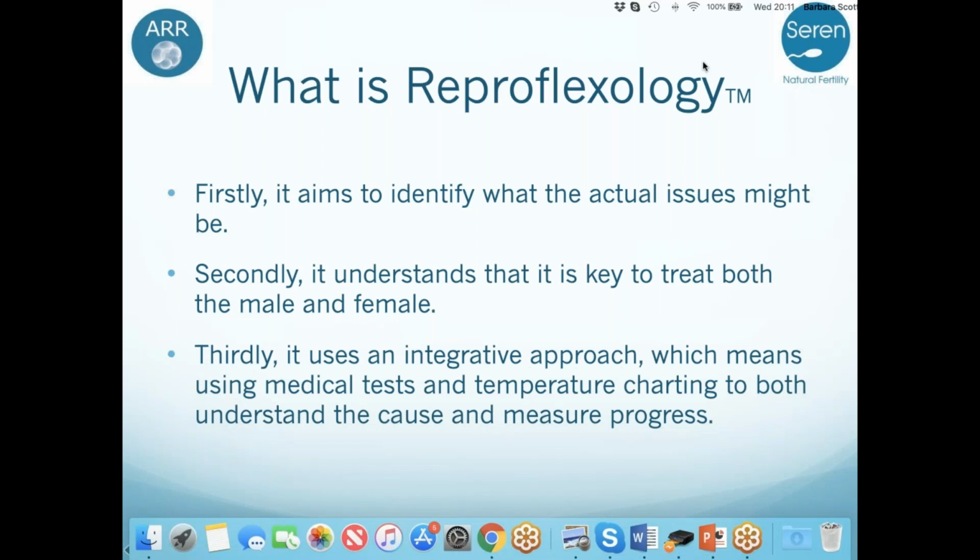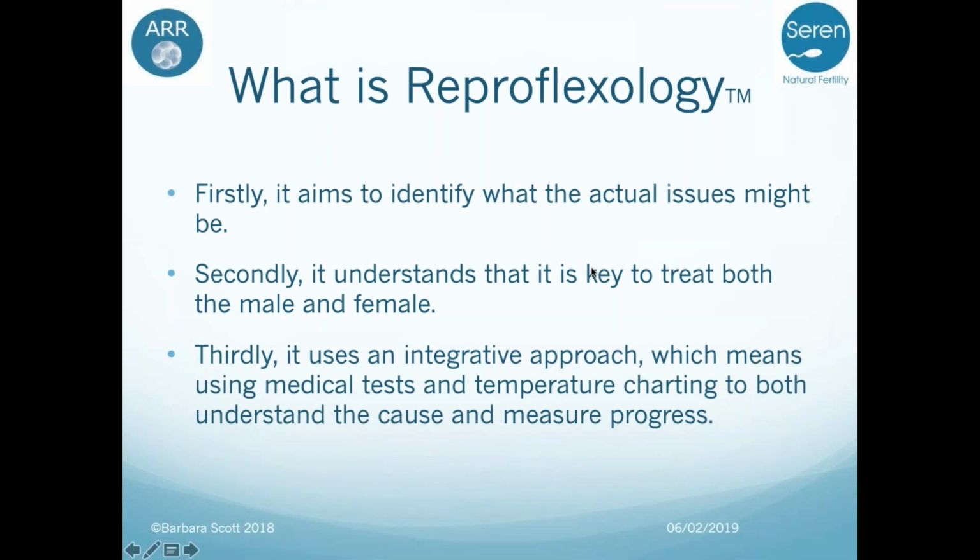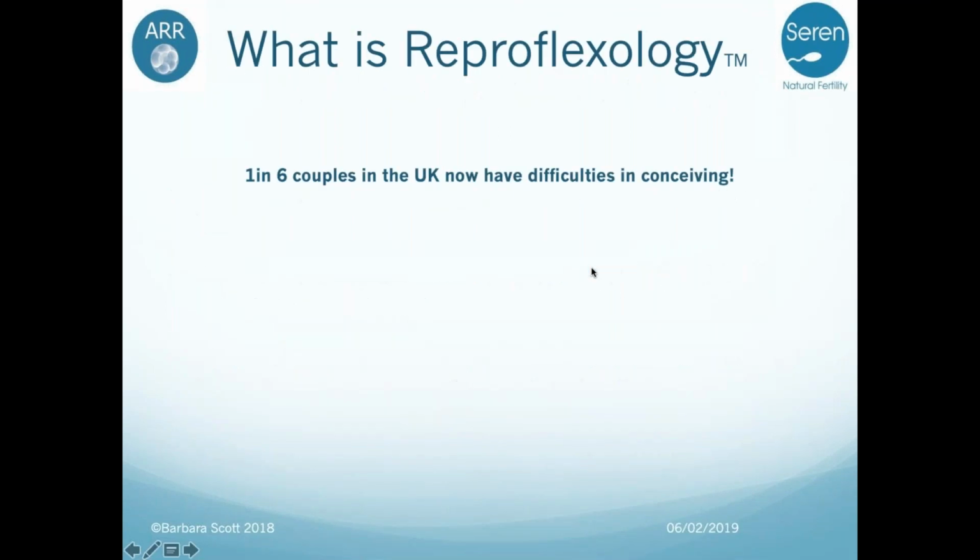So those are the first three things we need to think about. We need to identify what the actual issues are, understand that it's key that we see both male and female if at all possible, and thirdly, it's about using an integrative approach. So it's understanding what tests are useful, when to use them, how to use them, and how to interpret them. They're really important things, and we aim to cover that in the course.